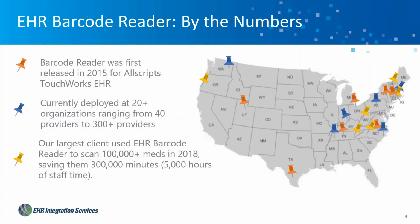So from there, we go on to where we are today. It was actually in early 2015 that we completed that transition to go from a custom application to a commercial-based application. As it says here, it was first released into the Allscripts TouchWorks EHR. Have 20+ organizations using it of a wide variety of sizes. Our largest user, we do run transactional reports, as you'll see us talk about here throughout the presentation.